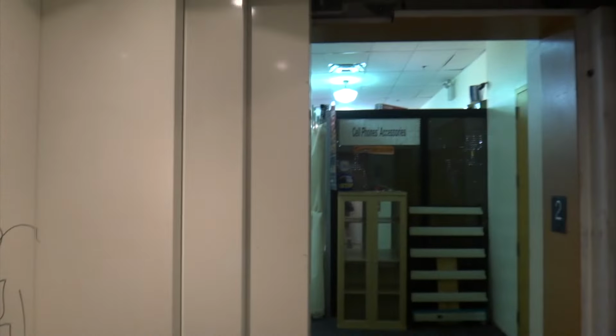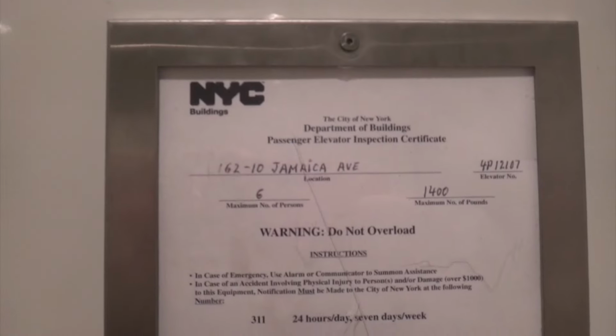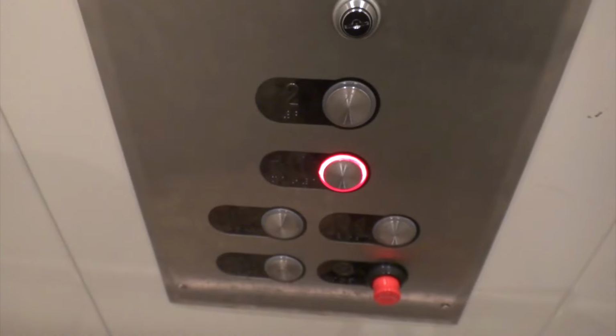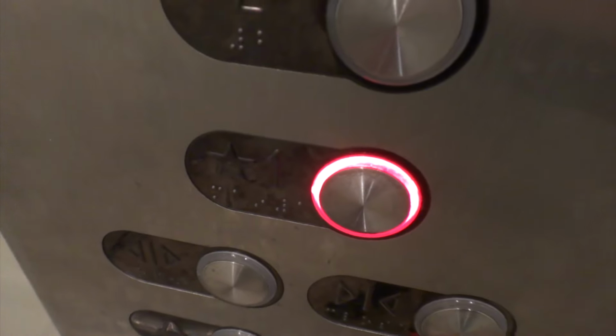Here's the upstairs part of the mall. Door closed works. Just a basic Savaria Concord elevator. Is there a phone? Yep, there's a phone, complete with artwork. Savaria Concord. Here's your buttons. I'm not sure, I think these are Epco, but I don't know what they are.